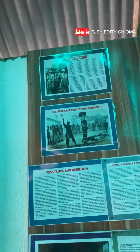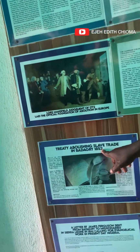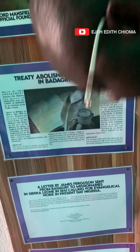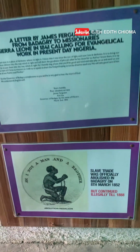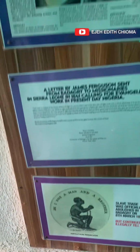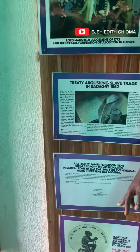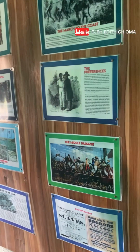Resistance and public punishment. This is the Treaty of Abolishment of Slave Trade. When the British government put an end to slavery in 1852, but the business still existed till 1888. It was finally abolished in Badagry in 1888. That is the picture of the symbol used in campaigning against slavery. And you can see the slave was asking, am I not a man and a brother? Am I not a man and a brother? Why are there chains around my body? That was how the business was finally abolished.